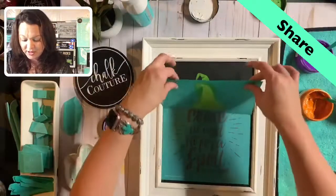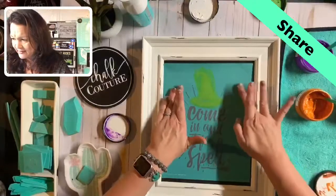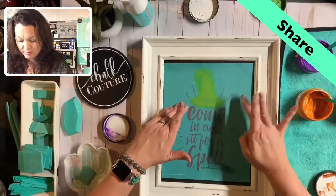All right, so that should be good. And then we're going to lay this back down. And then you want to make sure we have no air bubbles in there.